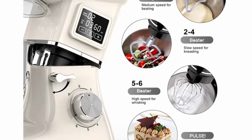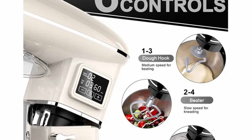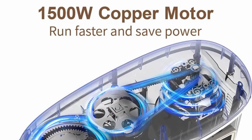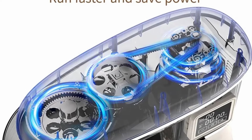The spacious 6.5L mixing bowl made of 304 food-grade stainless steel is perfect for preparing large quantities of ingredients. It's easy to clean, and its generous capacity is a real time saver when preparing big family meals or multiple batches of baked goods.